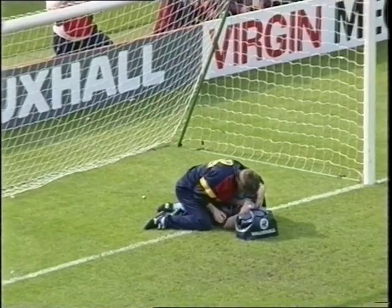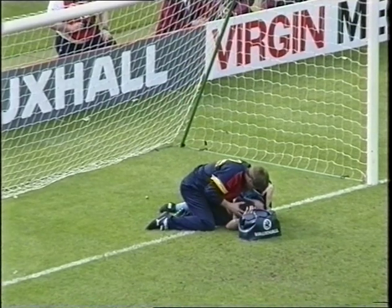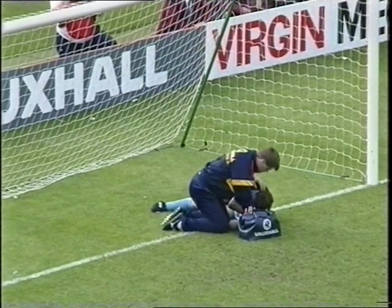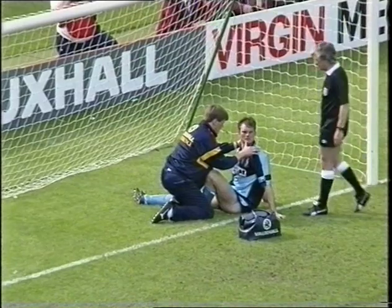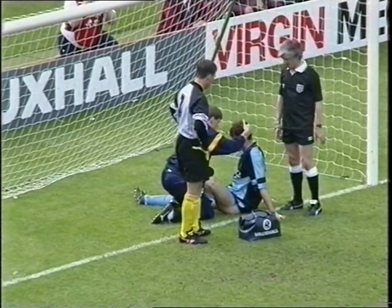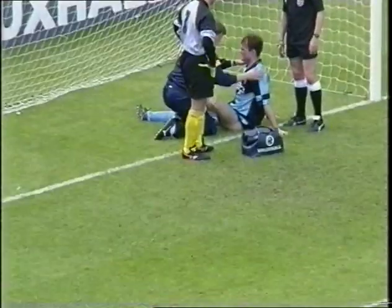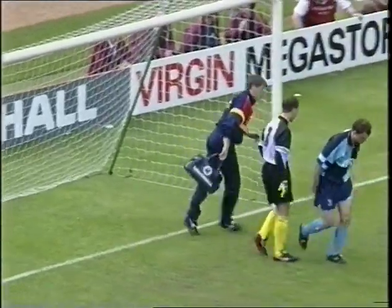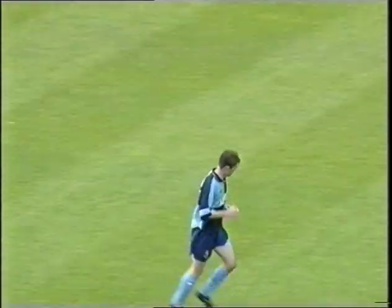Keith Scott looking to be in some discomfort. David Jones, the Wycombe Wanderers physiotherapist, is on the field. Well, Scott is sitting up now. Arthur Williams was quick to alert the Wycombe physio to the problem. Keith Scott is okay.